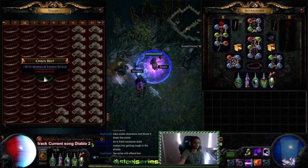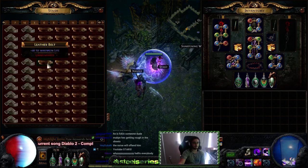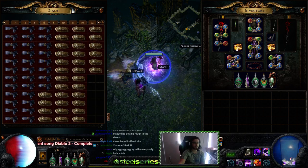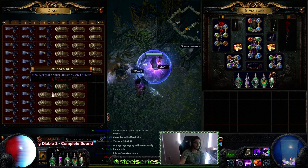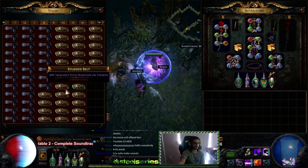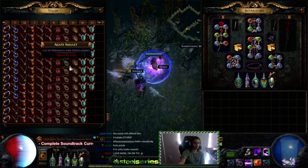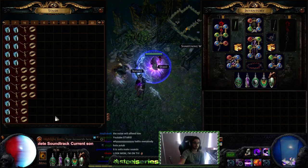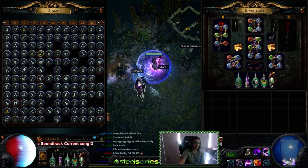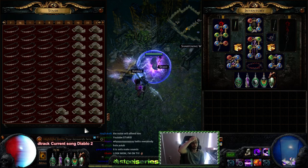So we've got pretty much a page split between chain belts, half a page of heavy belts, half a page of leather belts, half a page of cloth belts, half a page of studded belts. Most likely I'll vol the good ones. I might wait for another video to do that. Half a page of rustic sashes, a lot of rings here, some more rings, and some more rings, and some magic find stuff.